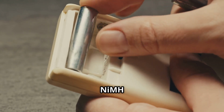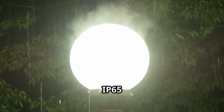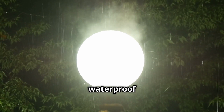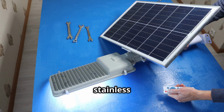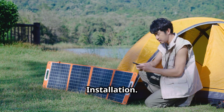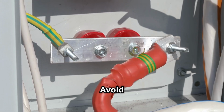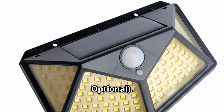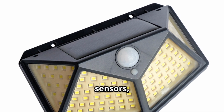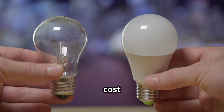Lithium-ion or NiMH batteries offer the best performance. For durability and waterproofing, look for IP65 or higher waterproof ratings. Weather-resistant materials like ABS plastic or stainless steel are best. Ease of installation: choose lights that come with mounting hardware or stakes. Avoid anything too complicated to install. Smart features, optional: some lights come with motion sensors, dimming modes, or timers. These features add value without much extra cost.